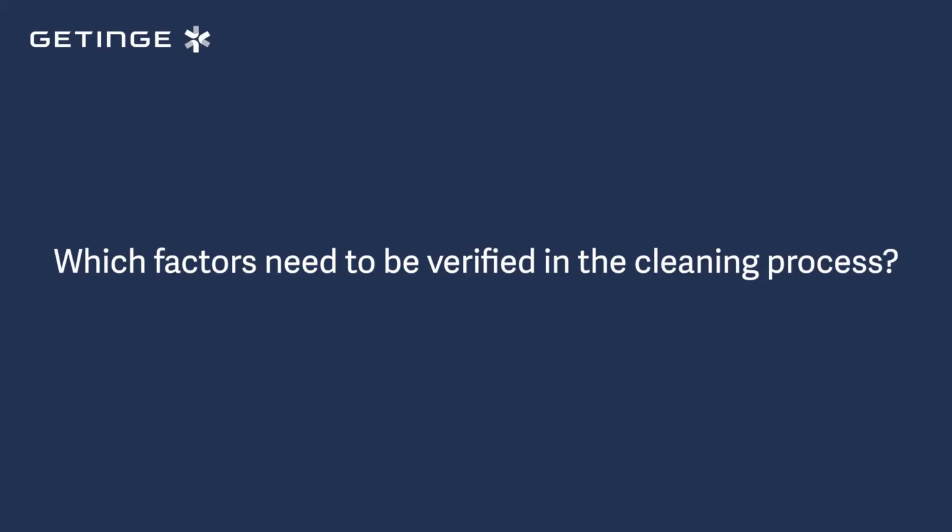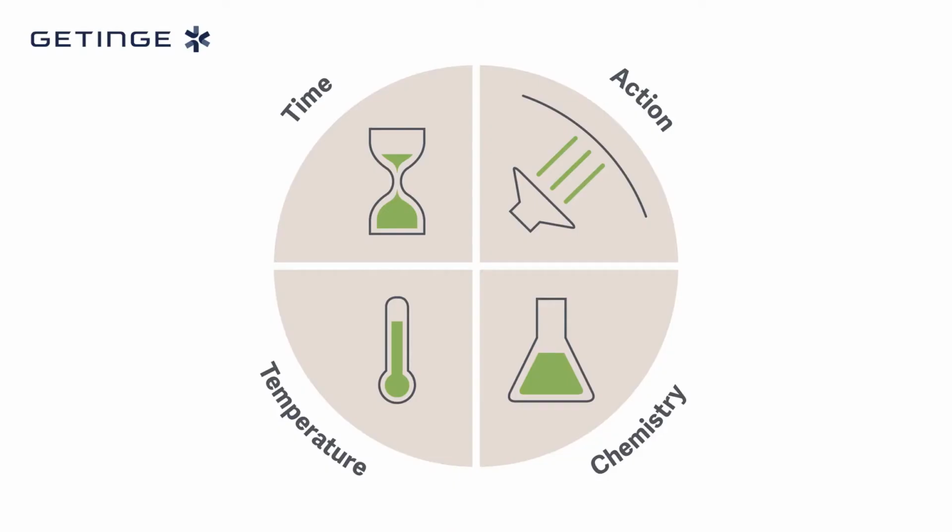Which factors need to be verified in the cleaning process? The Sinner Circle concept developed by Dr. Herbert Sinner illustrates the basic principles of the optimized cleaning process. The 4 key factors include time, action, chemistry, and temperature, or TACT.